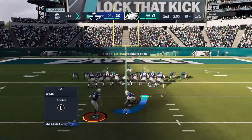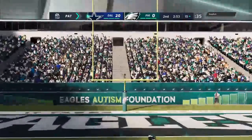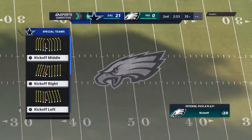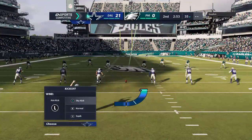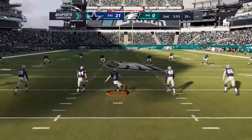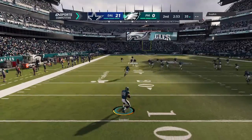So simple math here in the first half. They've had 3 drives offensively, and they have scored every time, and they've got the lead. Well, whenever we talk about adjustments, we usually talk about an offense making adjustments, right? This is all about the defense. They've got to figure out some way, somehow to slow them down. Do they blitz a little bit more? Do they play more zone coverage? Right now, they don't know where to go because they're hitting them in every direction.